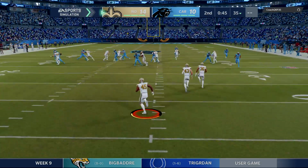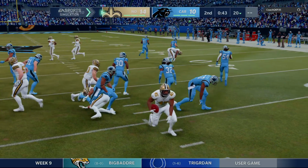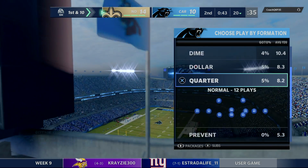Fields it in the middle of the end zone. And that decision to bring it out ends up not being a good one. Costs him about 5 yards as he's tackled at the 20, at their own 20-yard line.